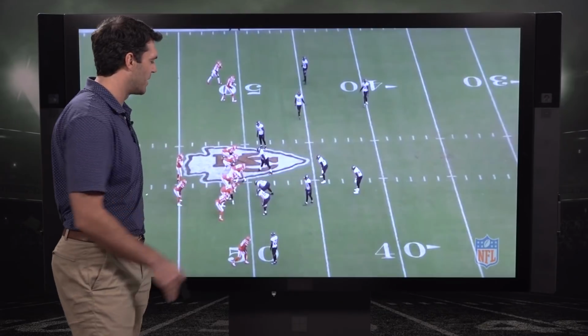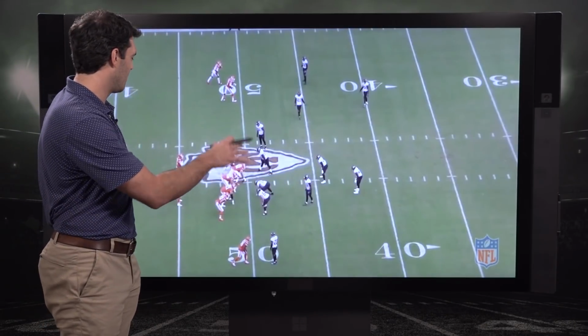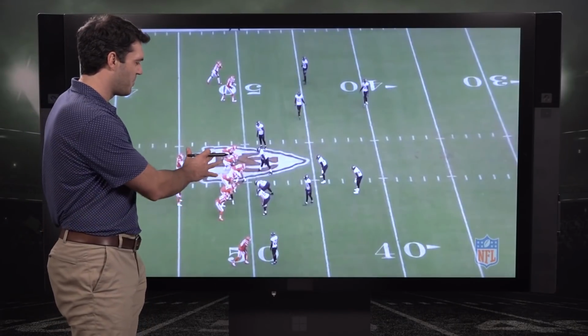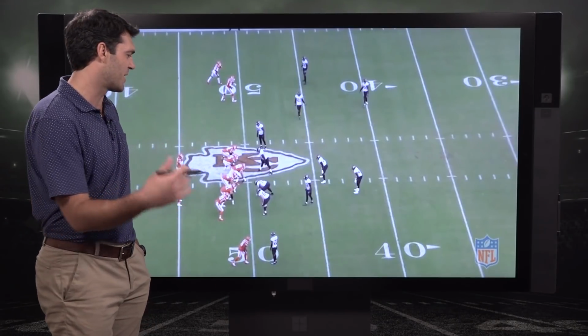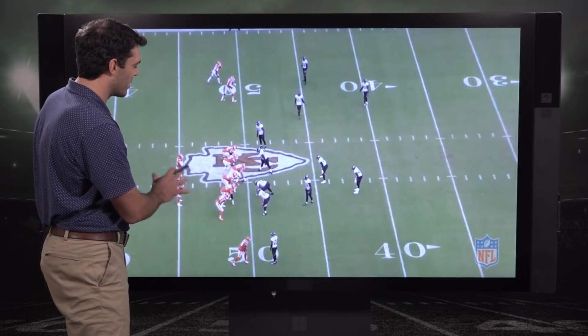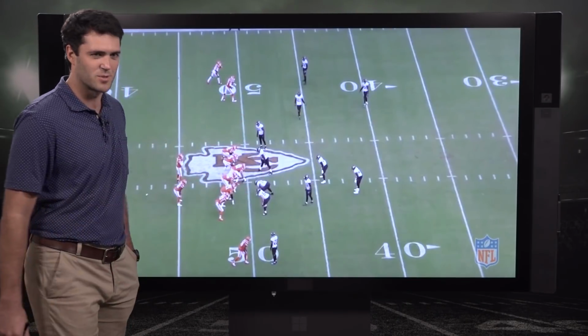halfback seam right here. But that's all great, but the way that Patrick Mahomes operates this play, not only feeling the pocket and how he's able to get this throw off is what we're going to highlight, but they're going to come in motion. We're going to see Patrick Mahomes drift away from pressure, step up in the pocket, and the rest we'll leave to you guys to see.